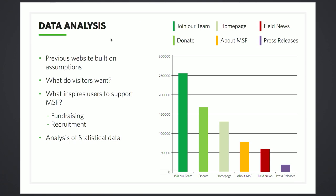After we analyzed some references, we started looking at some data. Like I said, the previous website was completely built on assumptions. Nobody really looked at data. It was, this is definitely the way to go, I think this is a great idea, let's just do this, the board thinks this is the way to go. Nobody really looked at what was actually going on, and this is something that they themselves really wanted to change.